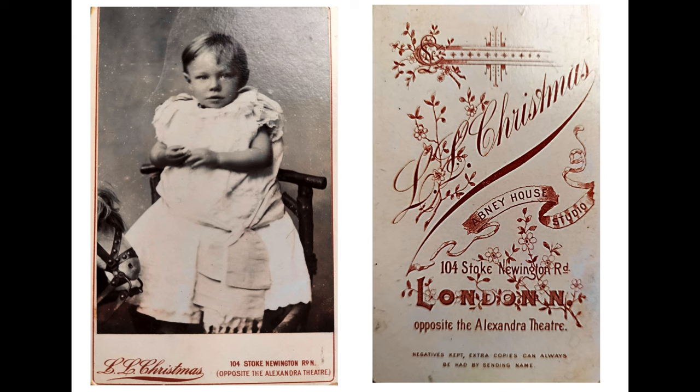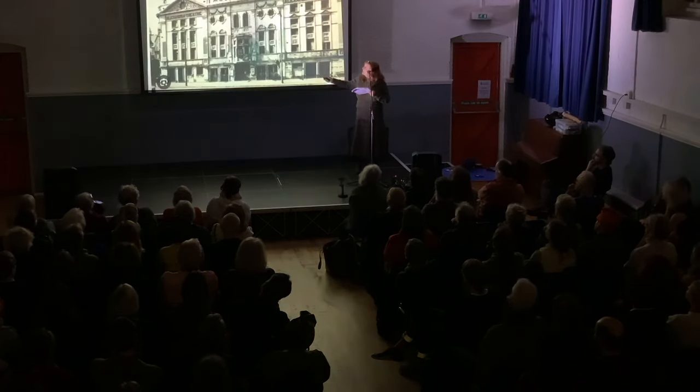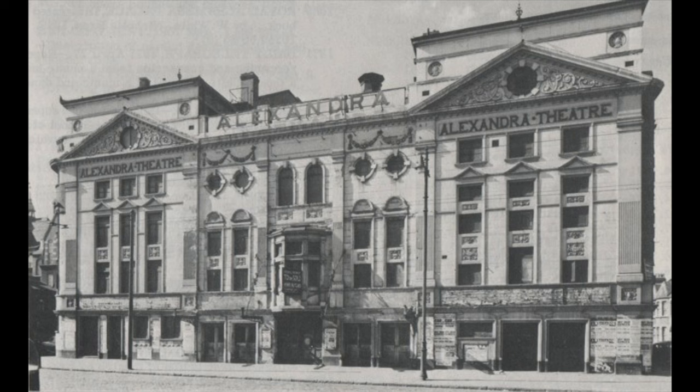In 1895, he marries Edith George at Limehouse. In 1897, he sets up his first studio at 104 Stoke Newington Road. This was a very shrewd move on his part, as his studio was opposite the newly opened Alexandria Theatre, designed by the great theatre architect Frank Matcham. That is the Alexandria Palace Theatre.